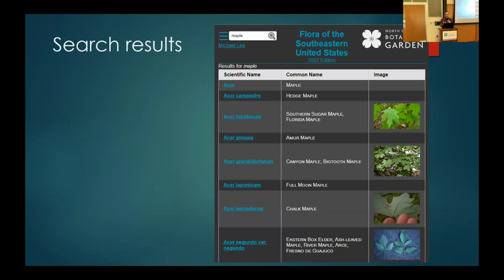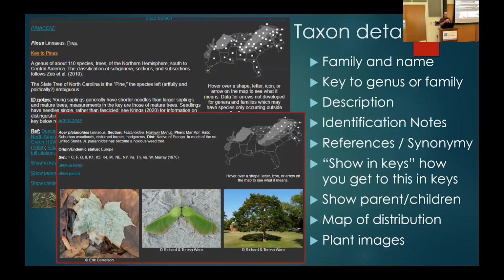The common name is also listed. And then the first image, that flagship image that Scott was just mentioning, is also shown. Then we show you, for families and genera and species, a detail page for the taxon. So taxon is just that overarching term that means family or genus or species, subspecies, et cetera. It's shorter than saying all that.